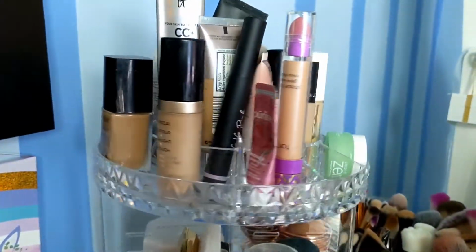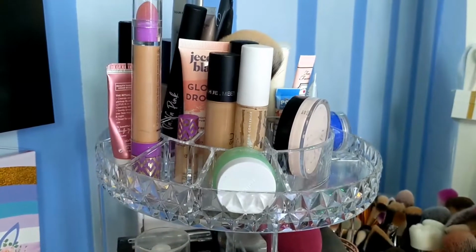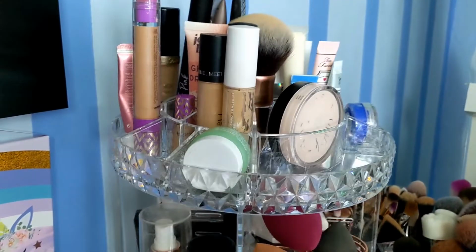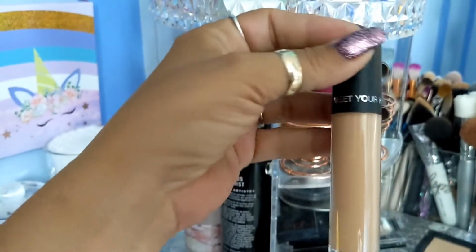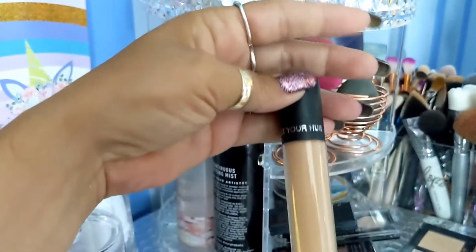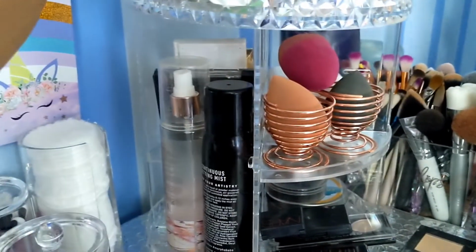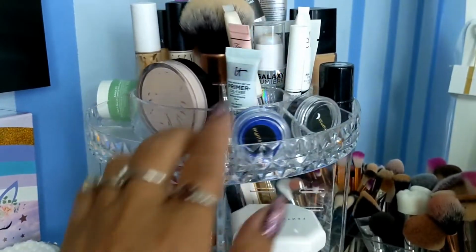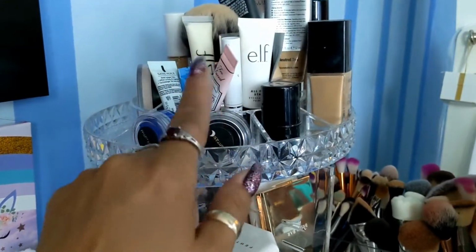Up here we got some foundations. We got Too Faced, Wet n Wild, concealers, hydrating glow drops, the melting off your makeup stuff, the eye balm. More concealers, here's e.l.f., here is, I think this is Dose, is it? I'm not sure, you guys. Meet Your Hues. I'm not sure which one it is, but there it is. There is the sample size I got from Too Faced of the Shape Tape. My e.l.f. Poreless Putty Primer. Here is the primers I'm using. I mainly use the e.l.f. one, the face primer and eyeshadow primer.